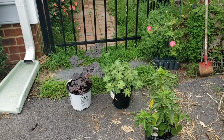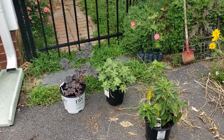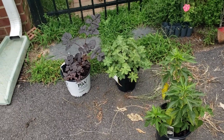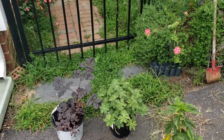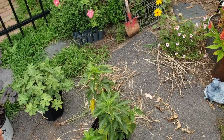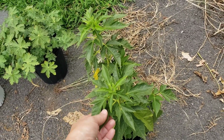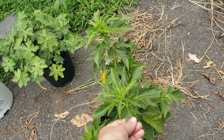Okay, here they are. Half price. Still probably too expensive, but they're perennial. They will last a really long time. So let's start with my only full sun selection. And I had to have it because I have a thing for hardy hibiscus.